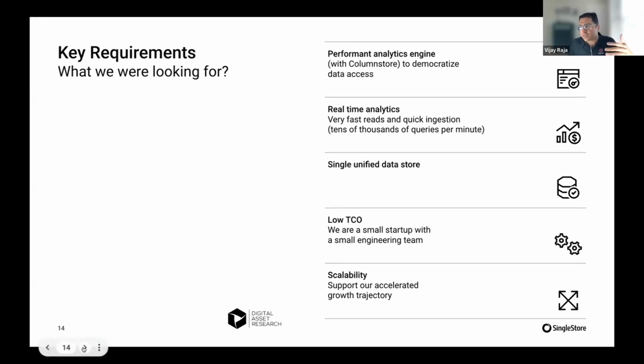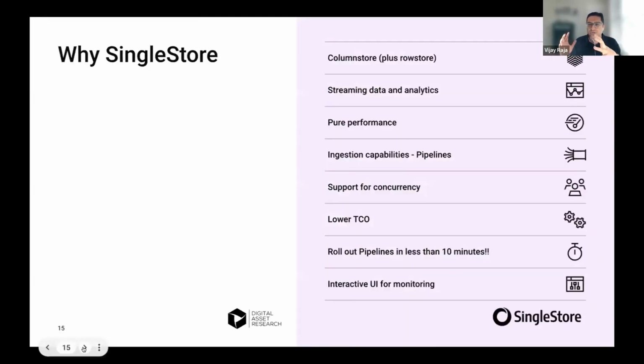And then how did SingleStore come by? What are some of the key things that really stood out to you when it came to SingleStore? Yeah, so I think this took some tuning on our side.